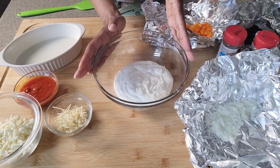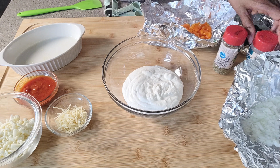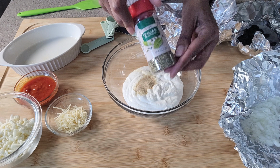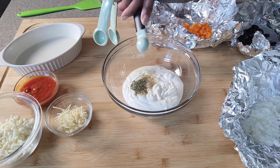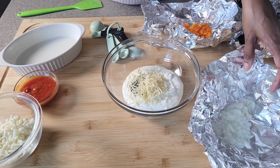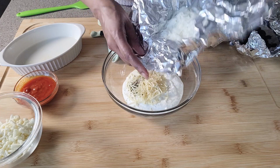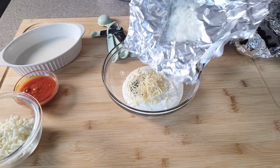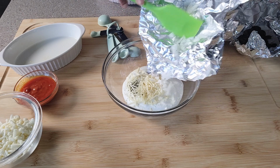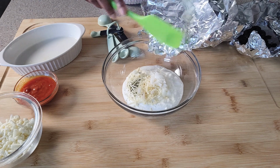All right, everyone. So to my mixing bowl, I've already added my smooth and creamy cottage cheese. I'm going to add some garlic powder, Italian seasoning, Parmesan cheese, and we're going to add in half of our toppings. So, you guys, I'm going to act like you're not watching. I'm taking this right out of the foil, because again, this is real life, and this is how I would do it if you were not watching. So about half of that.